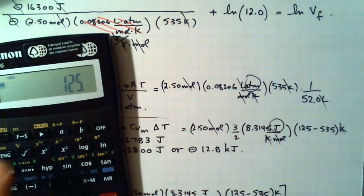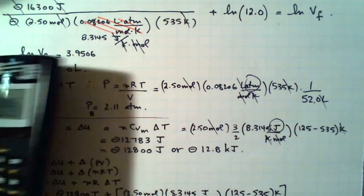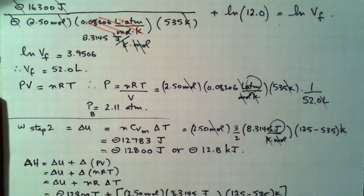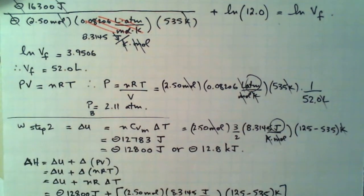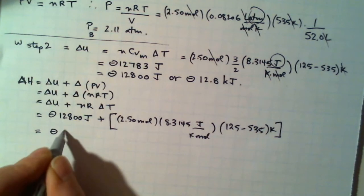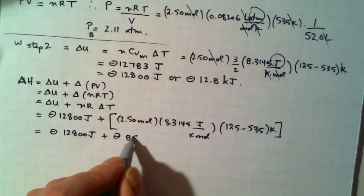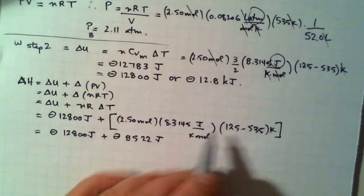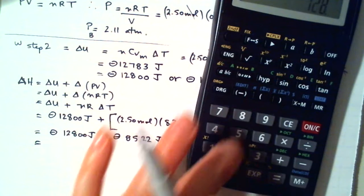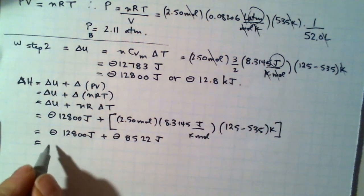Here we go. 125 minus 535 times 8.3145 times 2.5. So that part is minus 8522. Let's get this in view, just so you can check your numbers against mine. 8522 joules. So I'm adding 12783. And that is 21,322.